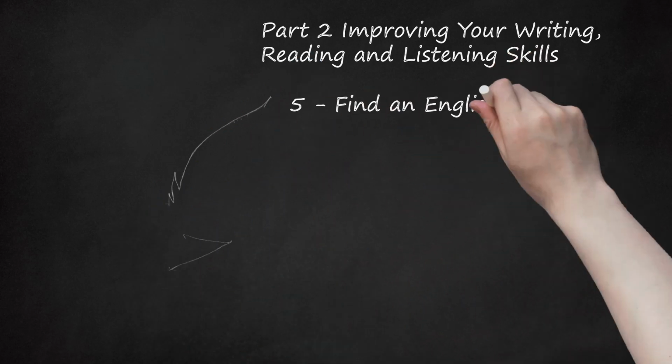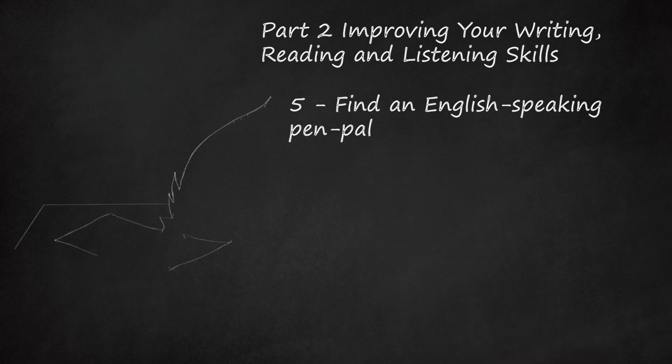5. Find an English-speaking pen pal. Once your written language skills have improved, you could consider getting an English-speaking pen pal. Having an English-speaking pen pal combines your English writing practice with the excitement of getting a letter or email. Your pen pal may be someone who is learning English like you, or they may be a native English speaker who wants to practice their foreign language skills by writing to you in your native tongue.